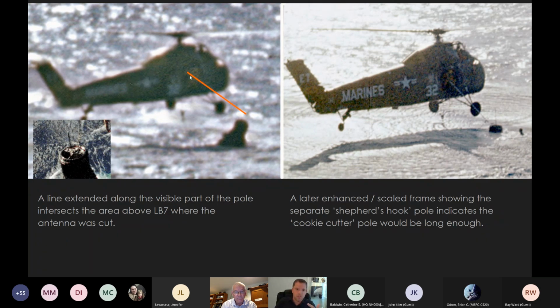So simply superimposing a line on the bit of the pole that we can see and extending it forwards, we see it intersects an area above the capsule that, lo and behold, is exactly where we know the antenna was cut. And we can see that from this inset image from a later point in the recovery. In terms of the length of the pole, on the right here, we've got a later point in the footage, which is clearer because we got closer to the subject. And this is a separate pole. This is the shepherd's hook pole that they used to hook on to Liberty Bell. And scaling that image and taking the length of that pole, we found that it would indeed be long enough.